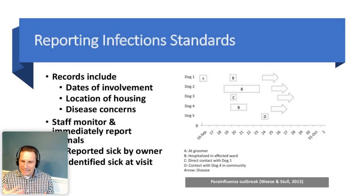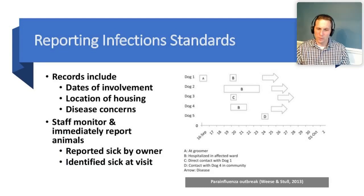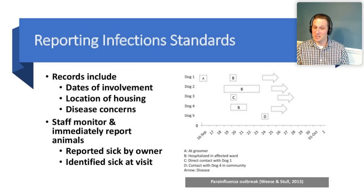And as we get to the end of these, having a way to respond to infectious disease problems. In other words, in our records, we need to make sure that we've got the date that the animal was there. We need to know the location, ideally, if we can, of where that animal was kept. And we need to know if there have been any disease concerns, either reported by the owner at some point, or whether we saw them when they were sick.